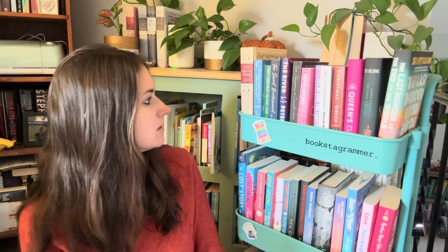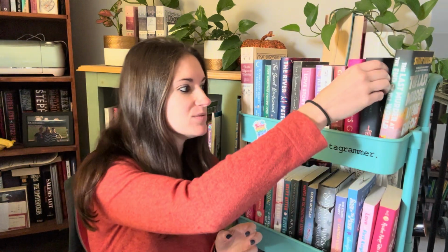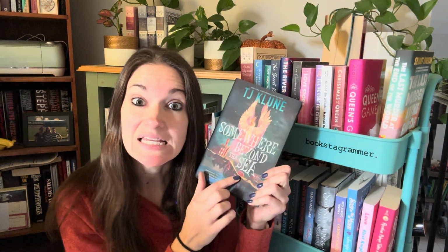Okay, the first TBR prompt is a book with a place in the title. So we're looking for a book that has a specific location, city, or something in the title. Usually I have a couple of options for each prompt, but this one is not jumping out at me. I have literally no books on my TBR that have a place in the title. So what I'm gonna do instead is something kind of like a location. This one would be Somewhere Beyond the Sea by T.J. Klune. So the sea is the location, right?